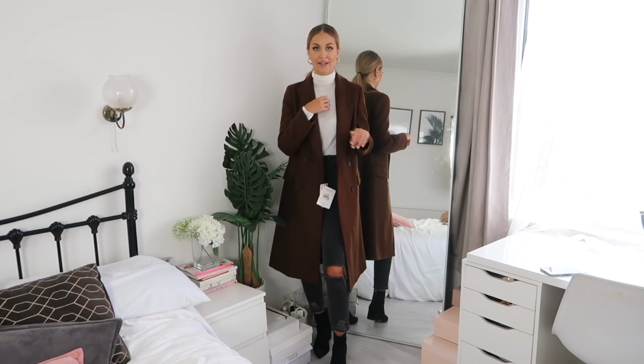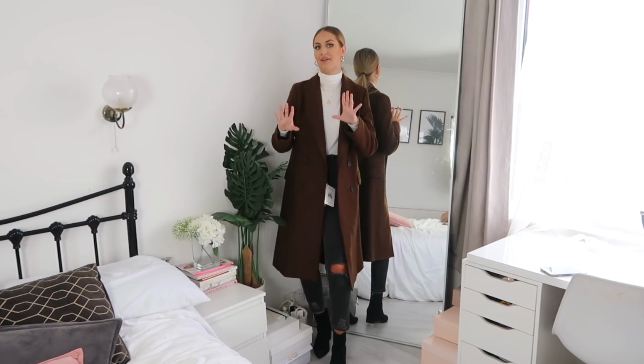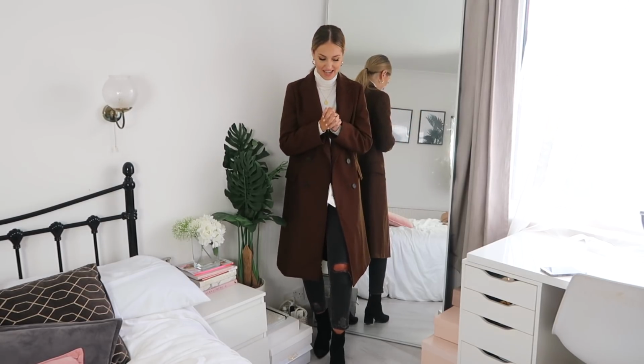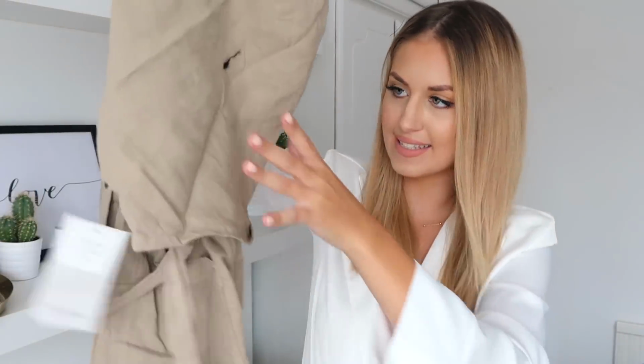I know some people spend like £500 on coats, but I'm more of like a £80 on a coat. So yeah, I've got two jumpsuits because I feel like they've been quite in at the moment, that kind of boiler suit look. So the first one I got, this one here. I'm sure you'll be able to see it better when I try it on. It kind of just buttons down and then ties in the waist.